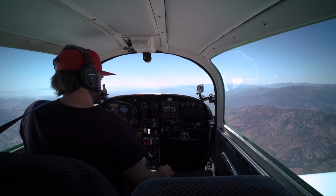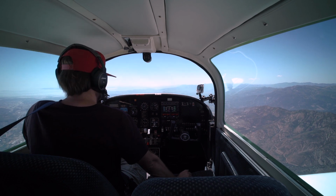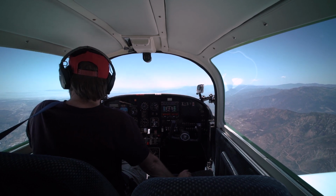Inbound VFR aircraft from the east, about 7 miles from your position. I'll let you know when he's passed you.